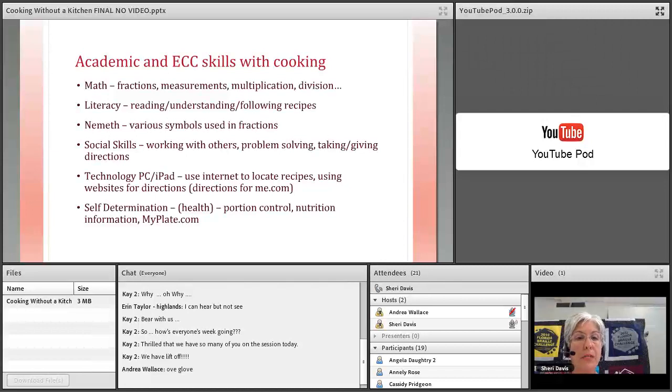Okay, here's how we can match up the academic area of school with the ECC skills and with cooking. In math, I work on fractions by using the measuring cups, measuring spoons, measurement, simple guesstimates with foil, multiplication and division when you have a recipe and you need to either half it or double it or triple or quadruple it. So you need all the basic math skills to do that kind of activity.